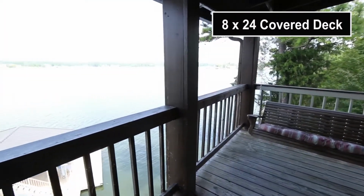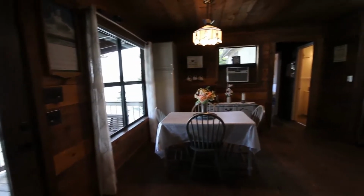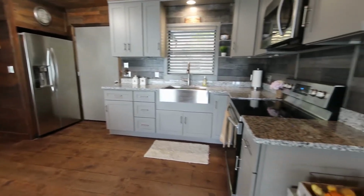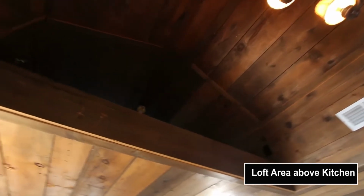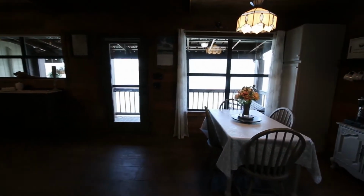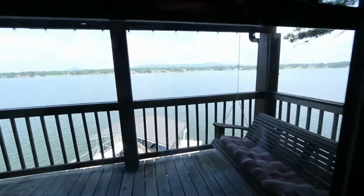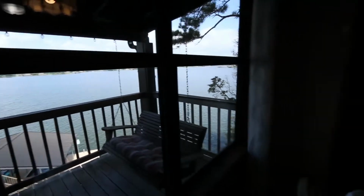But look at this view. Magnificent view. Now you can see the floating boathouse there. A lot of space. You've got your own eating kitchen area here. Nice cabinets with granite countertop. Look at these wood floors. Very pretty. There's only one area with carpet and you'll see that in a minute. But you've got the loft area. You can sleep the kids up there. They'll love it. And there's no stairs right here. There was a wood ladder that you could use to go up to the top. But he doesn't need the loft area, so he's moved the ladder out of the way to keep from being right there.